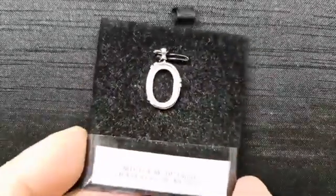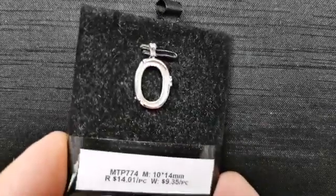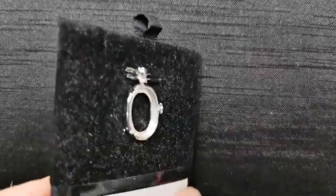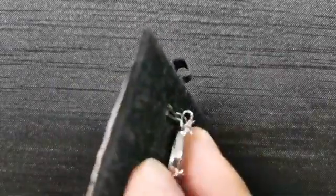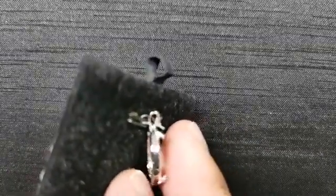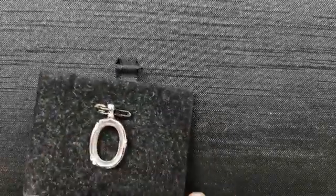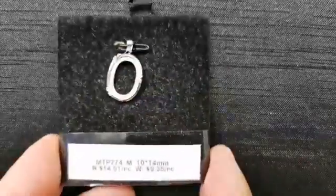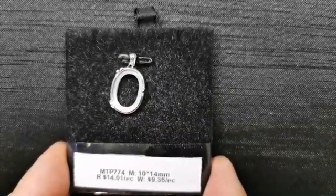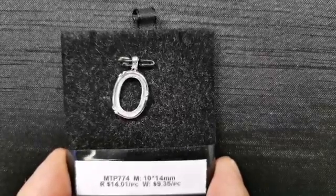Someone wanted me to set a cut stone in that at a show once, and it fit, and so I did it. But I wasn't happy with it because the pavilion sticks out the back, and when you're wearing it on a chain, if it's a really pointy culet, it'll scratch your neck. But if you have the right size stone and the right edge geometry, you could definitely also set a cut stone in here.